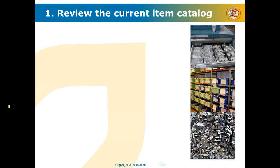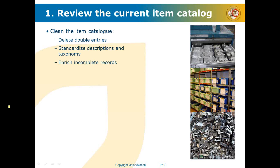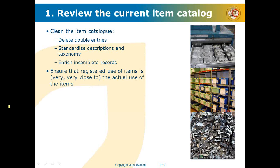First step, review the current item catalog. Make sure that you delete double entries, standardize descriptions and taxonomy, and also enrich incomplete records. This is usually a teaming approach where you work together with procurement, for example, to complete and enrich the records. And also make sure that the descriptions are standardized. If you see 10 same descriptions below each other of an O-ring with an X diameter, then it's much easier to find the right one instead of all different descriptions of that specific O-ring.